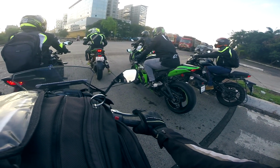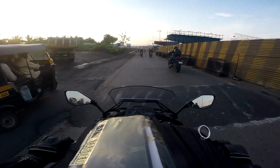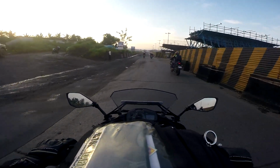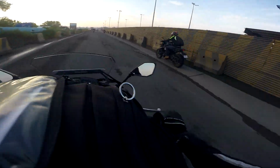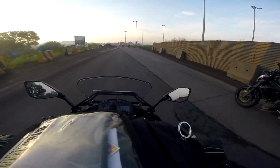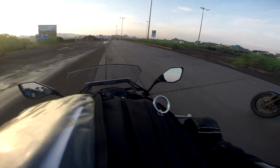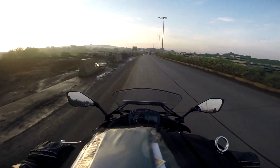ZX10R. Even more beautiful in person. Wow, for a change, it's nice to be on a bike that has a softer front setup than the RC390. But I think to some extent that kind of limits its cornering abilities.